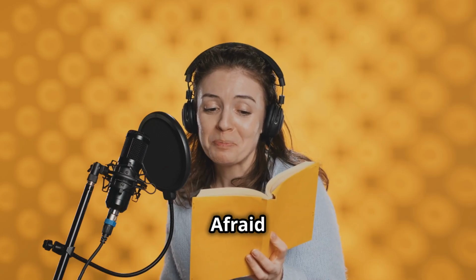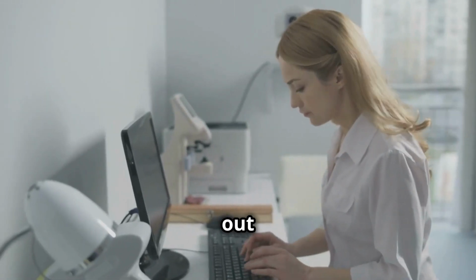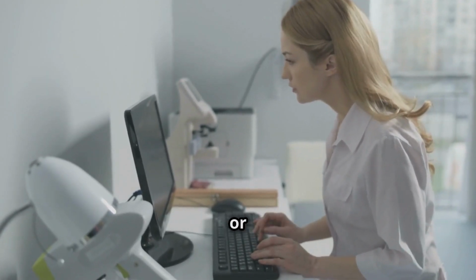Chapter 6. Don't be afraid to look it up. Look, you're not expected to know every single word or term out there, especially if you're transcribing in a specialized field like medicine or law.